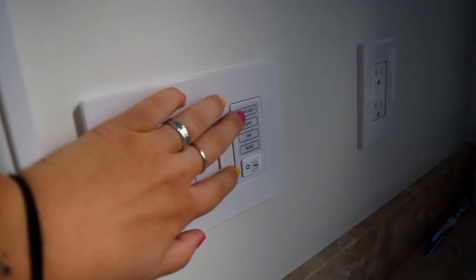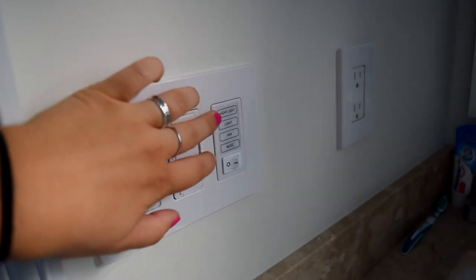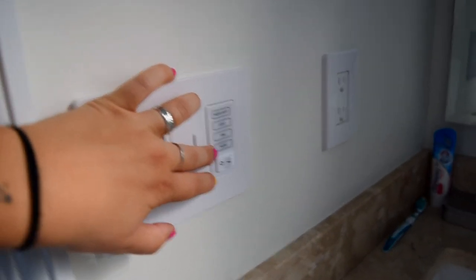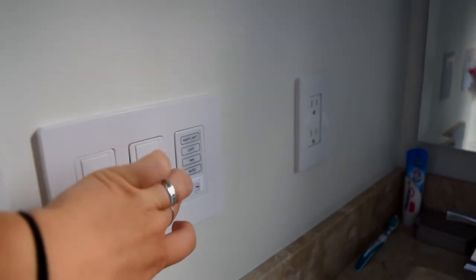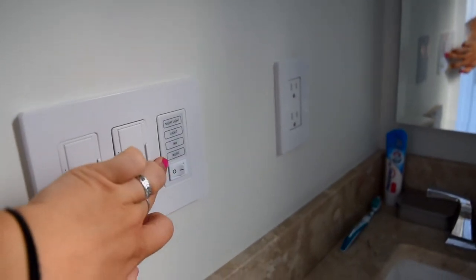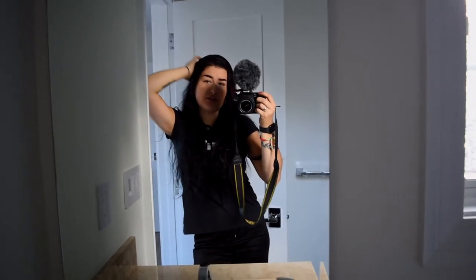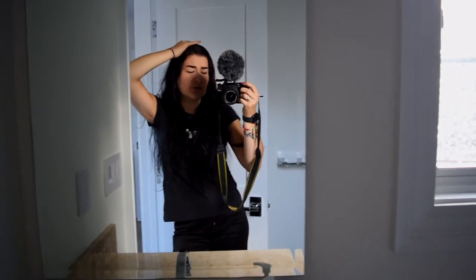And there's also different buttons here. This is apparently the night light, a normal light for the fan, and I apparently can connect my phone to the Bluetooth speaker here in the bathroom so that I can listen to music. But I don't really use it that much. And over here is my shower. I actually think that that was everything, because I think I showed you guys literally everything that's in my room.